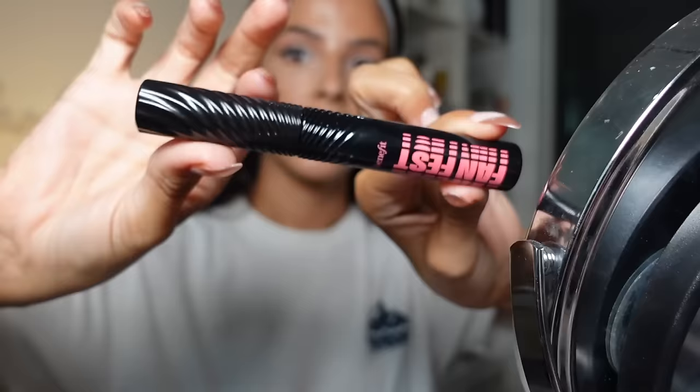It is so amazing. Like it's two blinks. Okay, like 10 blinks. Boom. It's crazy good. This is their best mascara they've ever done.